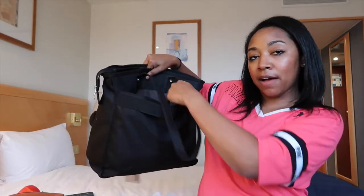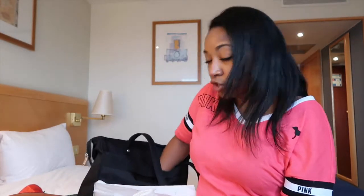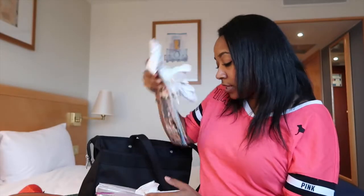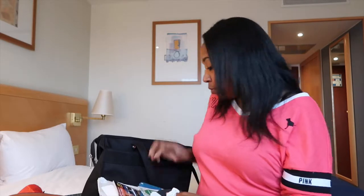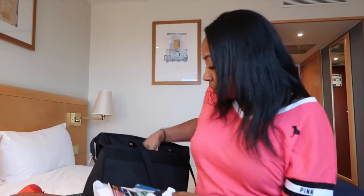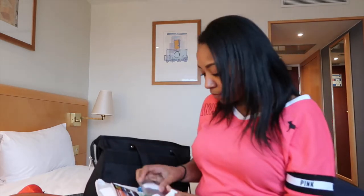Now in the back, I have a little pouch here. And in this pouch is just a bunch of junk, to tell you the honest truth. I just throw crap in here, things that I don't even need. So I'm just going to pull everything out and then put everything back in. So in here, I have some more lady products. I have a couple of headsets.